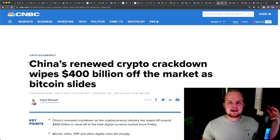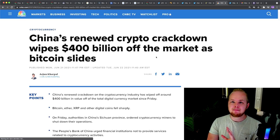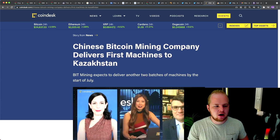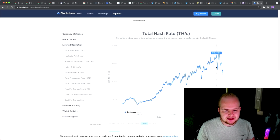So we're seeing a lot of FUD coming out of China. You know, China is renewing their crypto crackdowns. They're making mining operations shut down. And we see that mining companies in China are beginning to move their hardware to other countries. And because of that, we're seeing a huge tumble in the hash rate for Bitcoin. We haven't seen hash rate this low since October, November of last year.